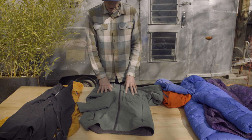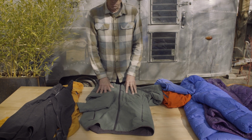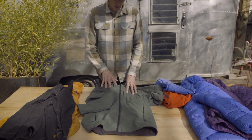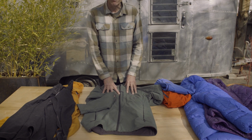I think this is a really nice item. It's forgiving of a wide range of temperatures, and it's pleasant to have on over the course of a long expedition. One thing that it's purposefully not is it doesn't block the wind very well.